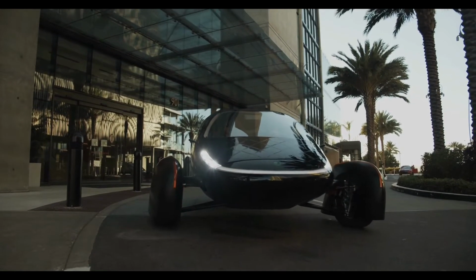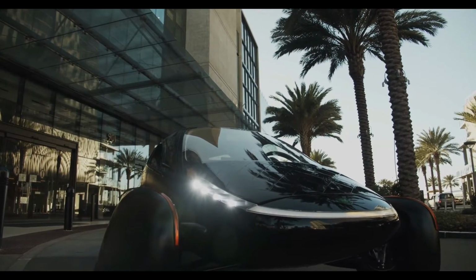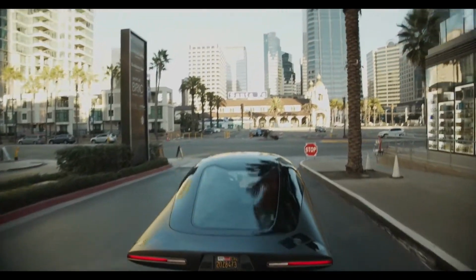The Aptera drastically lowers the materials needed to build your transportation device. These bodies, instead of having 200 or 300 parts to the body, they have 4 parts to the main structure. And that makes it much easier to build, track, and assemble. A 1,000-mile range vehicle seemed absolutely absurd. It was an insane claim, but it's all science.